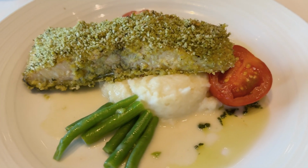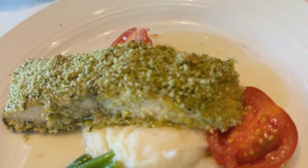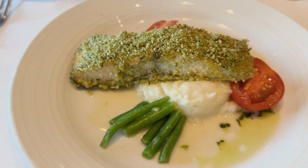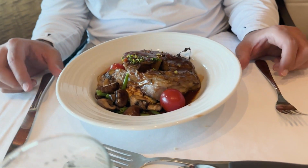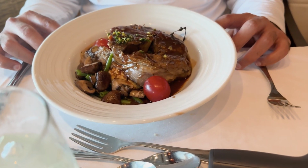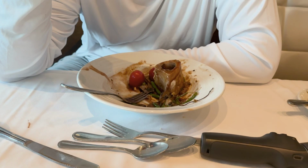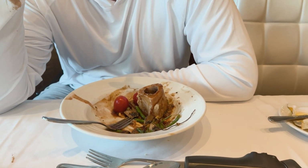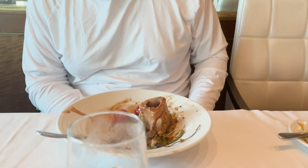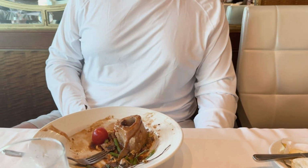This is the salmon that I ordered. Looks really, really good. The presentations are the best here. And Sandy had this. Ooh. Oh wow, Sandy. It's later. 2 minutes later. Oh my god. Okay. Was it good? Yeah, that was good. It was flavorful. I've noticed that the food here is really, really good. Yeah, that's all good. This has been the best food I've had on a cruise, honestly.